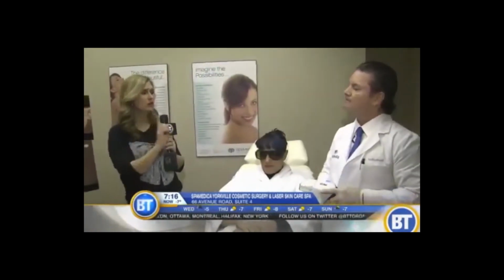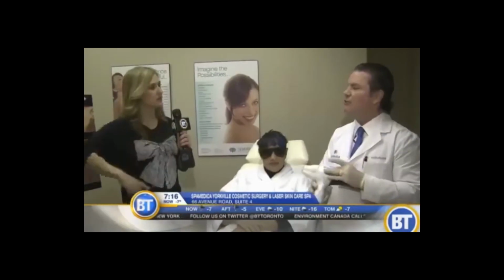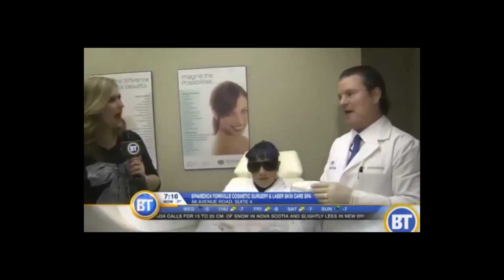Okay, so this is one treatment. You're going to have to get another treatment, usually a series of 4 or 5 sessions. Not bad at all. And it's whenever you see the hair grow, so every 6 to 8 weeks. After that, we can usually kill about 80% of the hair. Wow. 80% of the hair.